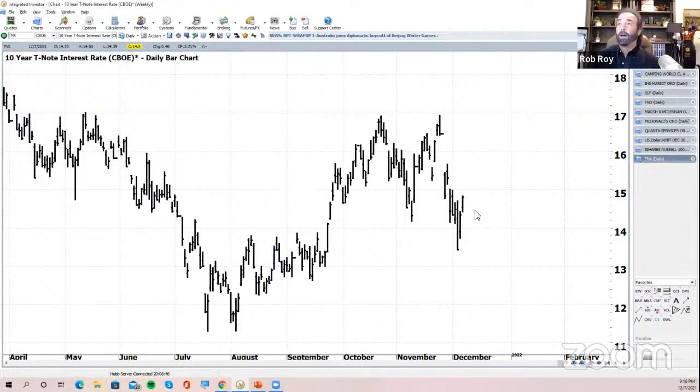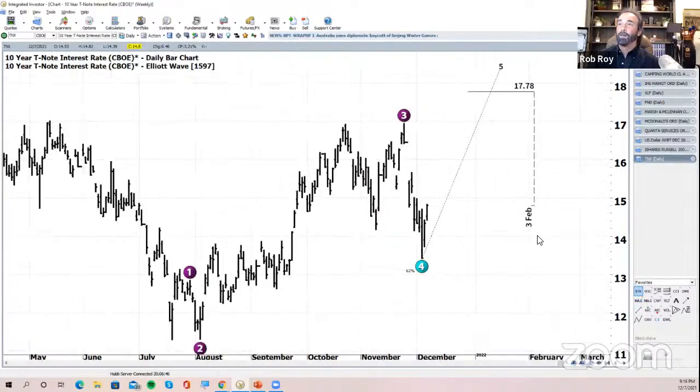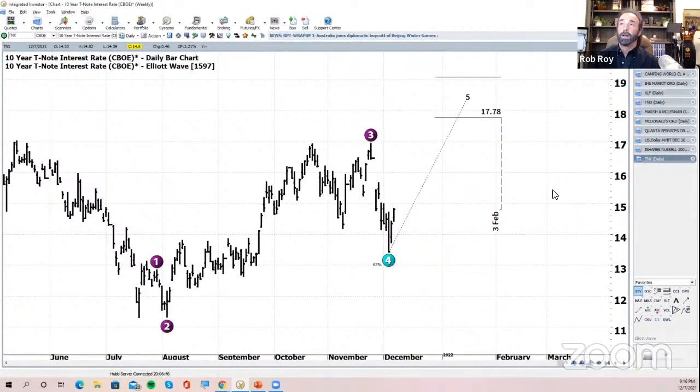So you can see we did have a move back to the upside in interest rates, and you might be thinking, well, gosh, I thought interest rates moving higher was a negative for the market.